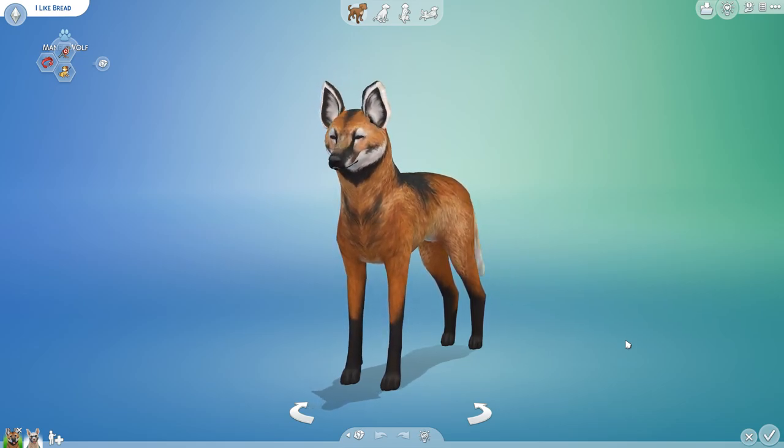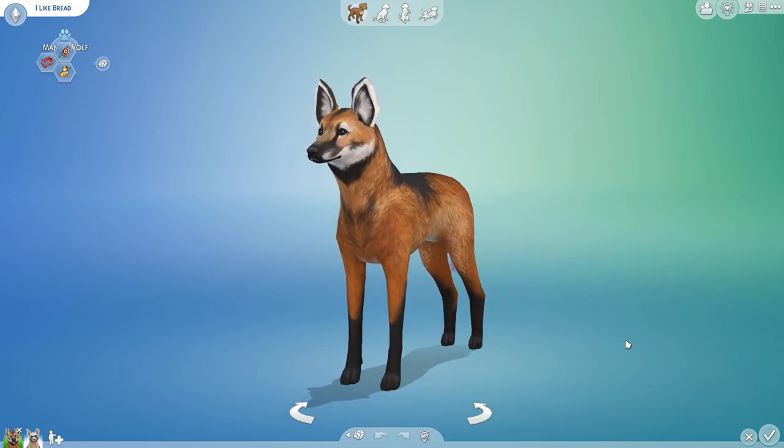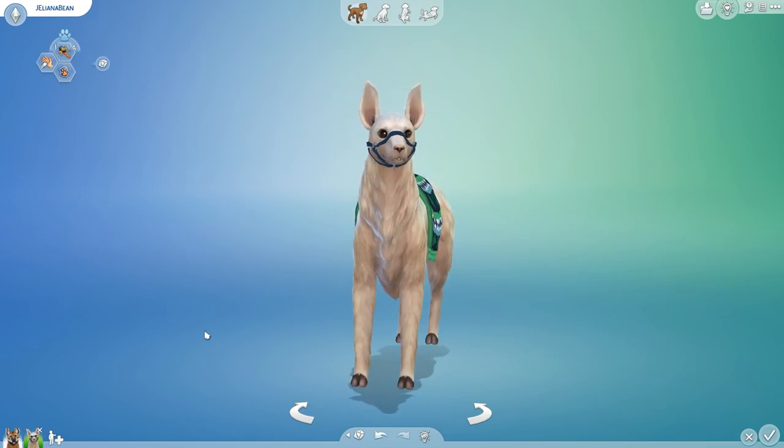And just seeing how they grow and seeing more facts about them and learning more about the lives that they live in South America. So that is why we're having some maned wolf hype. And then when I thought about my arch nemesis, the llama.